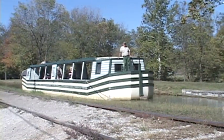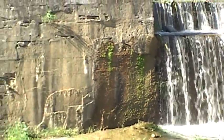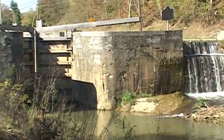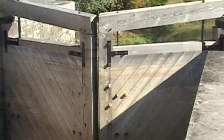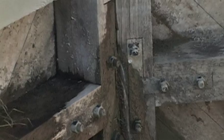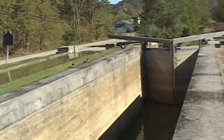You have a series of locks to negotiate those levels because, of course, you have to drop, I believe, 491 feet of elevation between Hagerstown and the Ohio River. To keep the canal level, you're going to have an elevator to get you down to the next level of the canal, so we have these series of locks.